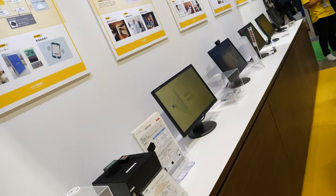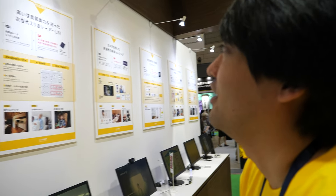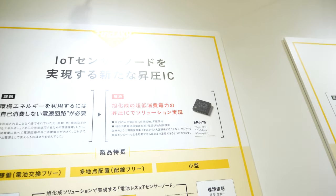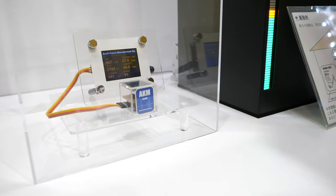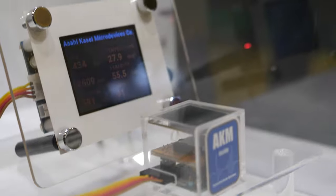So your company is doing many different products? Yes. So what do you show here? I see all the... Is it a chipset? Yes. Chipset is in here? Energy harvesting device. Energy harvesting? Yeah. How's it working? Is it solar? It's a harvester.